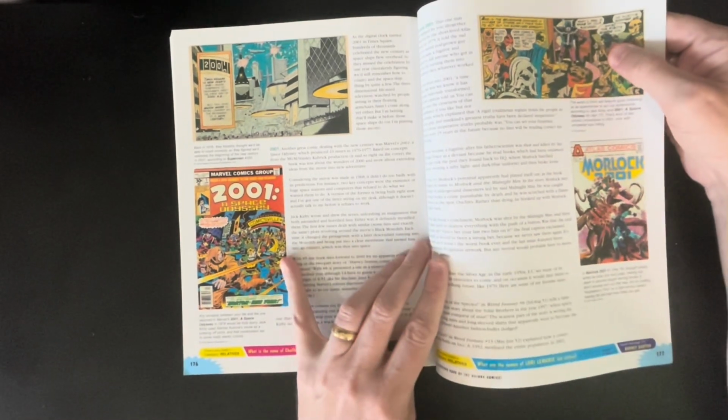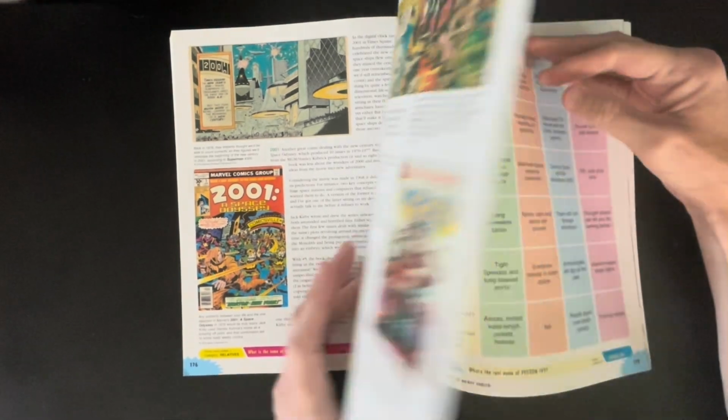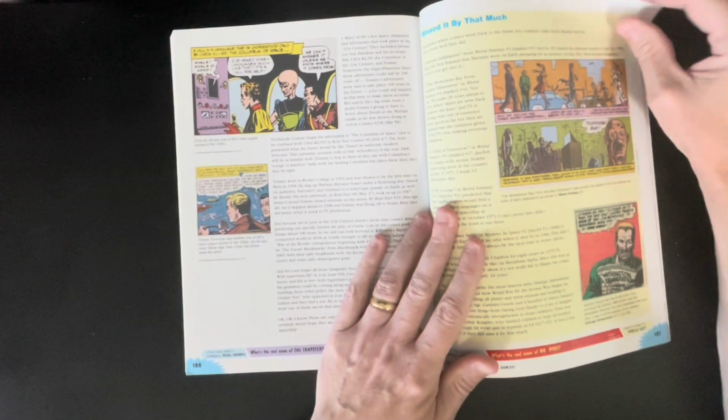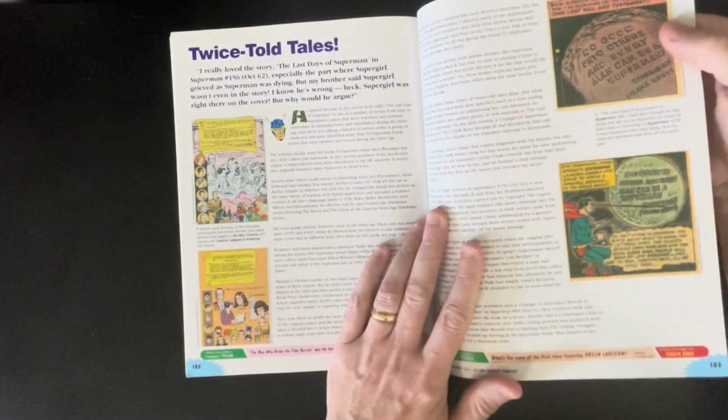I don't own 2001: A Space Odyssey. I know Machine Man appeared in it, but... And we're getting to the end of the book here. Missed it by that much. Twice Told Tales.